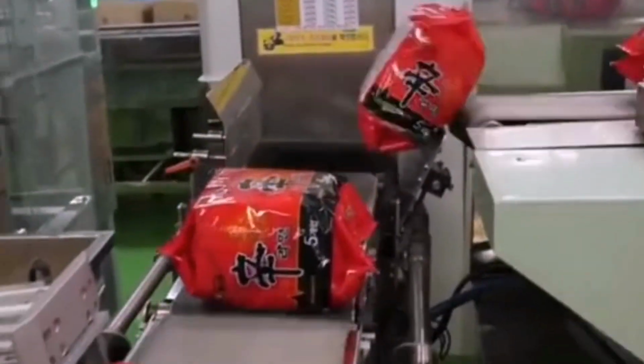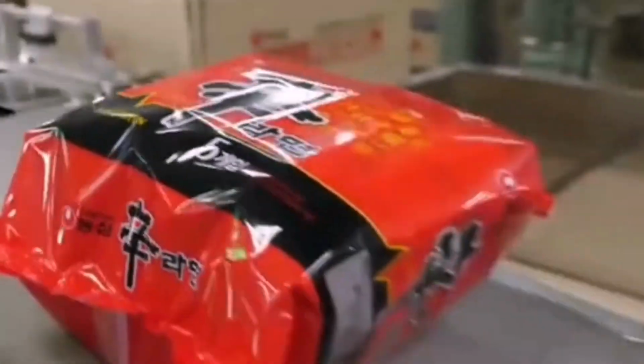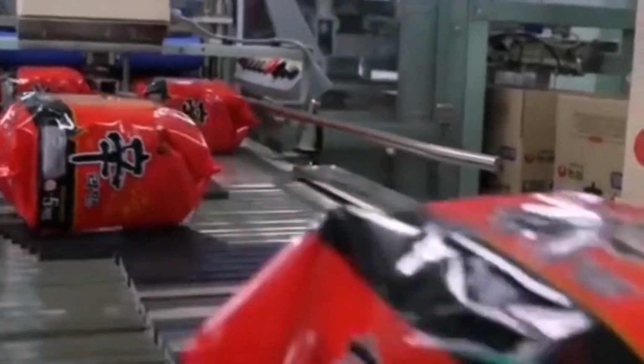This fast and convenient food, which transforms from a dry block to a comforting soup in a matter of minutes, was recognized as the greatest Japanese invention of the 20th century, and it's no wonder, as it has saved many students and busy people from hunger when time is scarce.